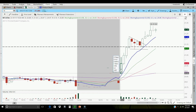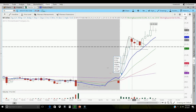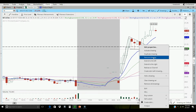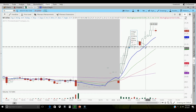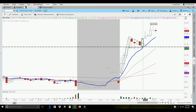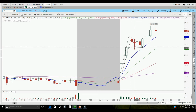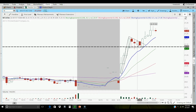So if you look, we got a flagpole form right here. Then we have our actual flag support area right here, giving us a bull flag setup. So what do we look for in bull flag setups? We look for buyers to step in and form an area of support, and that's what we got. We got this low, but nothing broke below that low. So buyers stepped in and formed an area of support on this pullback.